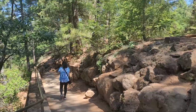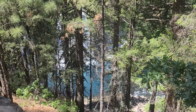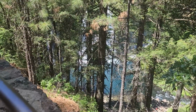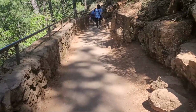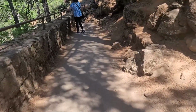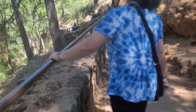So maybe we'll make an attempt to go down to the falls. Oh god. I see some crystal blue water all the way down there. That is quite the trek, because I think there's a staircase over here. It will take a bit to get down there, but we'll see how far we get. Who knows, we may not make it. That's a big staircase all the way down.